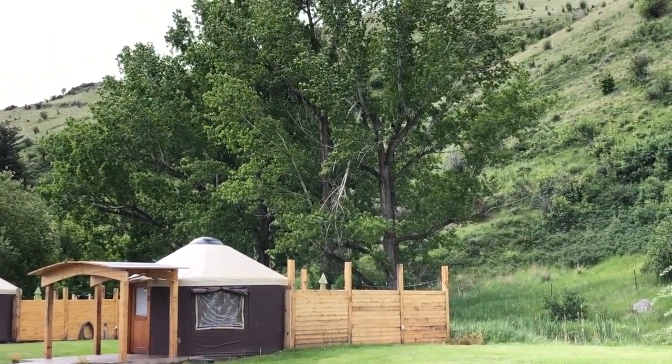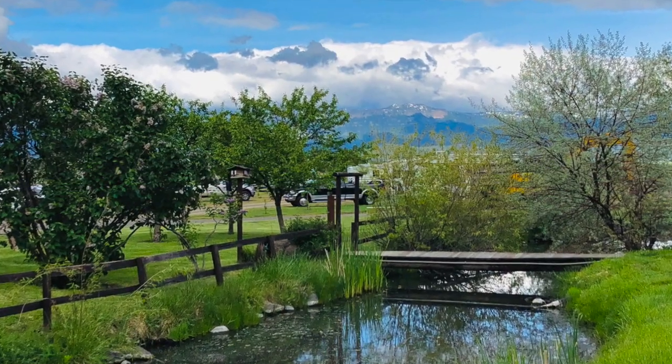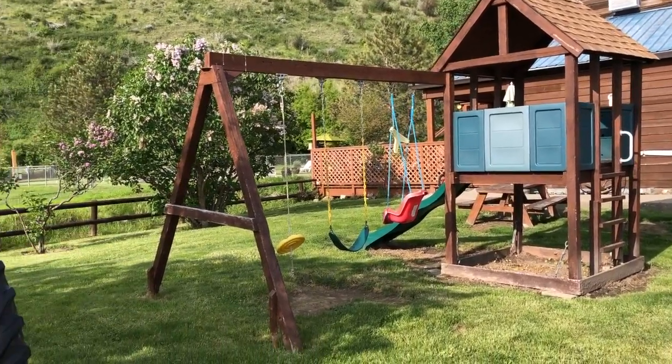And then there's some neat amenities around the campground, like a catch and release fishing area that you can do right off of this really cute bridge. And then they have a small playground area if you have children with you.